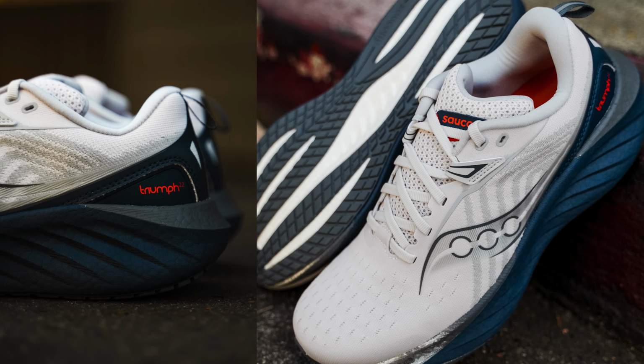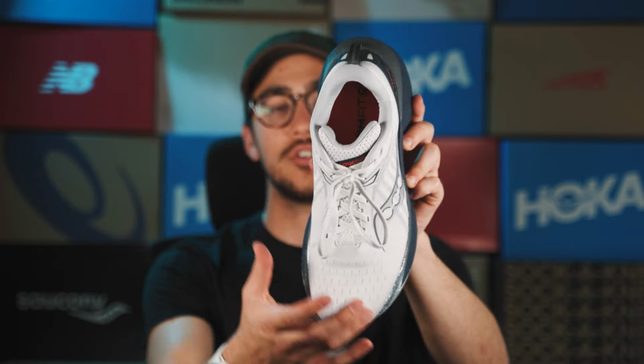The tongue is much more plush and padded, and the heel collar is very comfortable but very plush as well, and the tongue is gusseted. The upper of this shoe is also very wide and boxy, similar to that of the Saucony Guide, though I will say there was pretty good lockdown fit in the heel and in the midfoot, but it was just way too big around the toe, and the length of this shoe was just a little off.